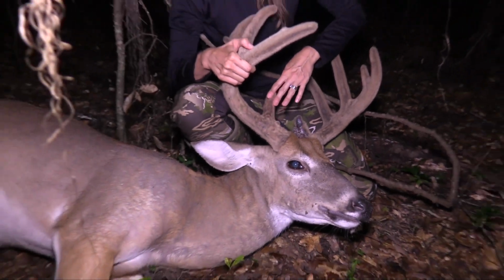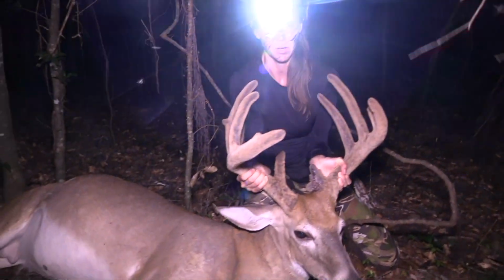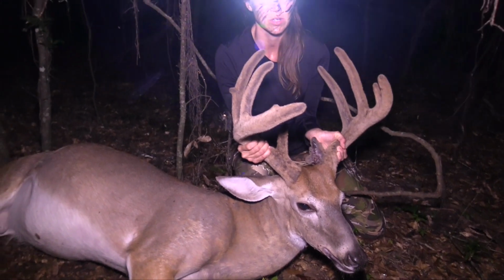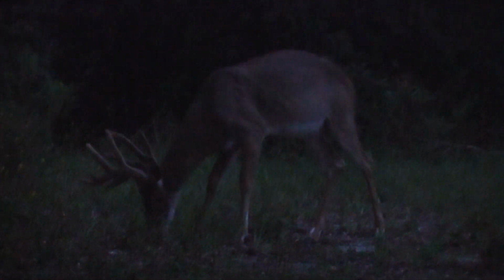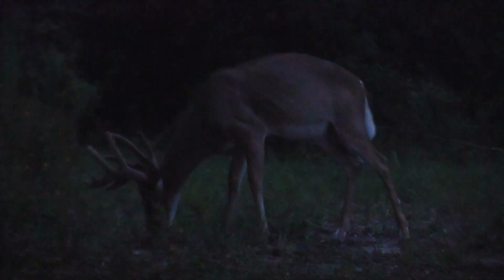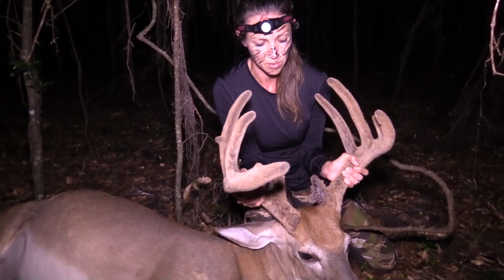That's a Florida giant. After looking at all the footage, we're like, wow, the shot looks perfect. But when we recovered the arrow, we're like, okay, there's not much blood. It smelled like guts, and I'm like, oh. So when we looked at the footage closer, we noticed the front leg wasn't forward. So that's a huge factor, especially with me shooting just a 90-pound draw off with my bow.